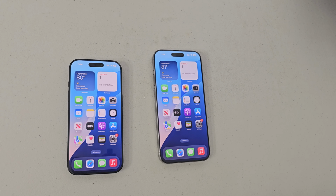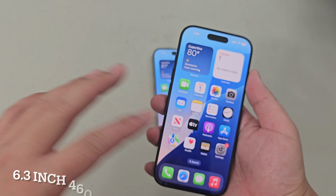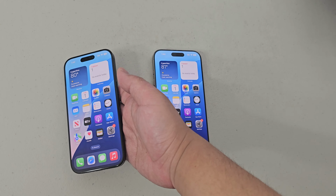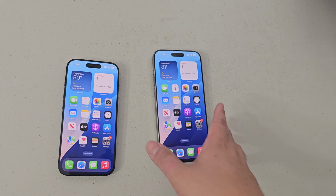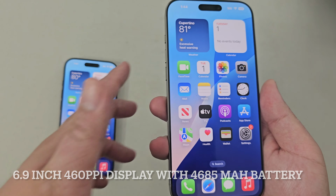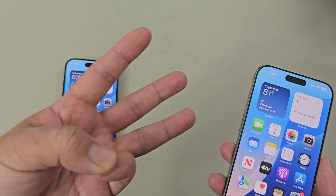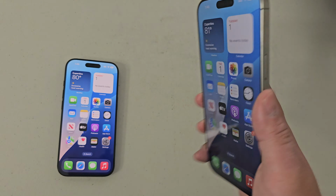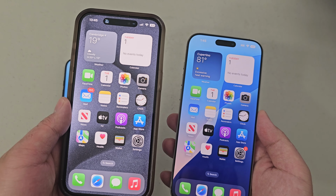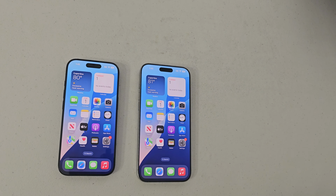Now, even though these two phones are the same, they're actually different screen sizes, as the 16 Pro regular only has a 6.3-inch display, which is actually an upgrade from last year's 15 Pro, as the 15 Pro only had a 6.1-inch, whilst the 16 Pro Max actually has a 6.9-inch, which is actually nearly double the size of that of the original iPhone, which had a 3.5-inch display. But still, this 16 Pro Max is actually an upgrade from, you guessed it, the 15 Pro Max, as the 15 Pro Max only has a 6.7-inch. But still, these two phones actually do have quite big screens.